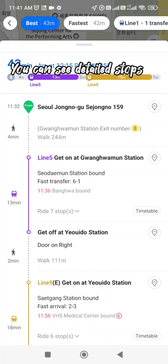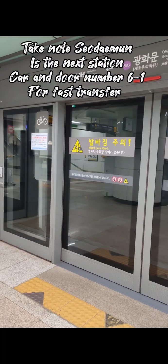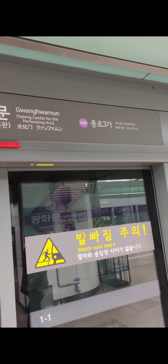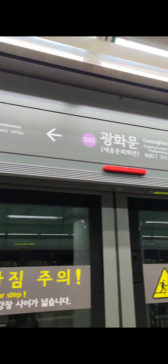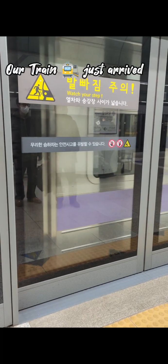You can see detailed stops. Take note, Seoul is the next station. Car and door number 6 to 1, for fast transfer, which is also displayed on the side. Our train just arrived.